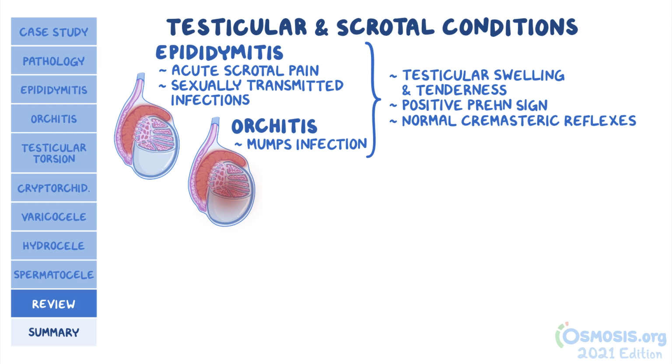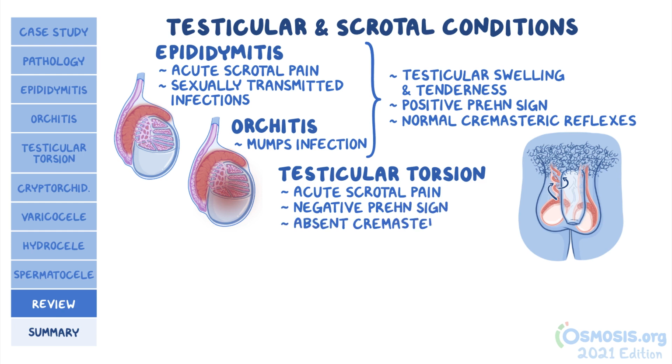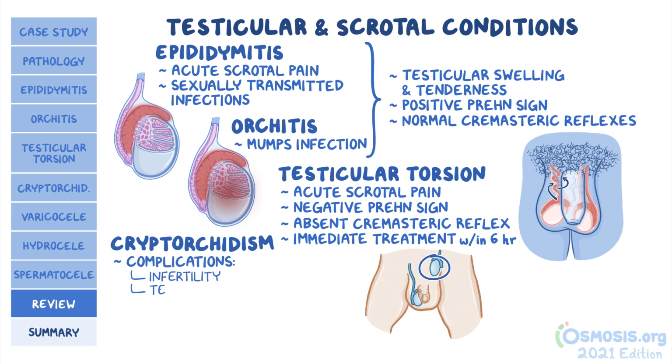On the other hand, testicular torsion is the twisting of the testes around the spermatic cord, and presents with acute scrotal pain, negative Prehn sign, absent cremasteric reflex, and needs immediate treatment within 6 hours. Next, cryptorchidism is the abnormal or partial descent of the testes into the scrotum during embryological development, and complications include infertility, testicular torsion, and germ cell testicular tumors.